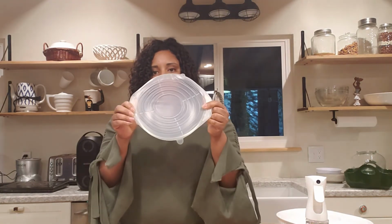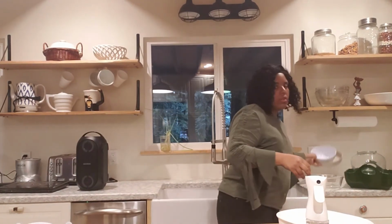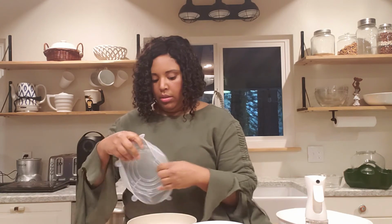So let's see. This is the largest circle one that came in the pack. And boom, look at that. I wish I would have had these years ago. What I really wanted them for was just for regular bowls. So these are the two size bowls that I normally have. And when you have soup or something, this will definitely fit over it.